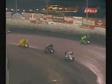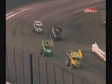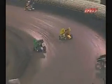See Steve Kinser trying to fight his way up through. That's Steve in the green number 11 upstairs. That's Paul McMahan in the black 20 on the bottom, the car owned by Tony Stewart. And right behind him, the man that drove that car to 3 Knoxville National wins here, Danny Lasoski. Looks like he's up around 16th place, we saw coming out of the B main.